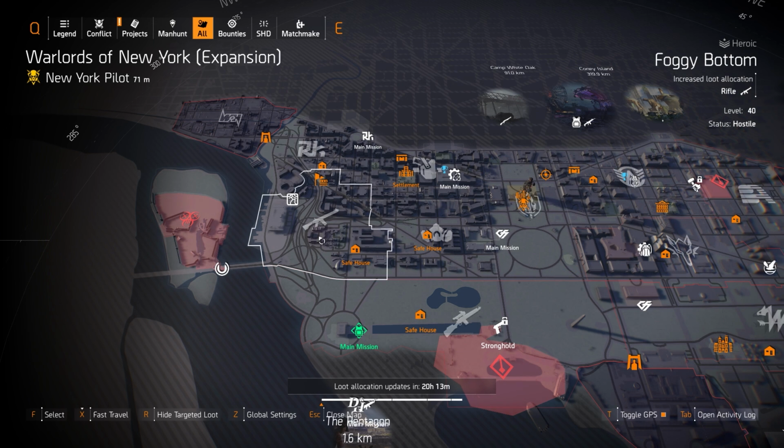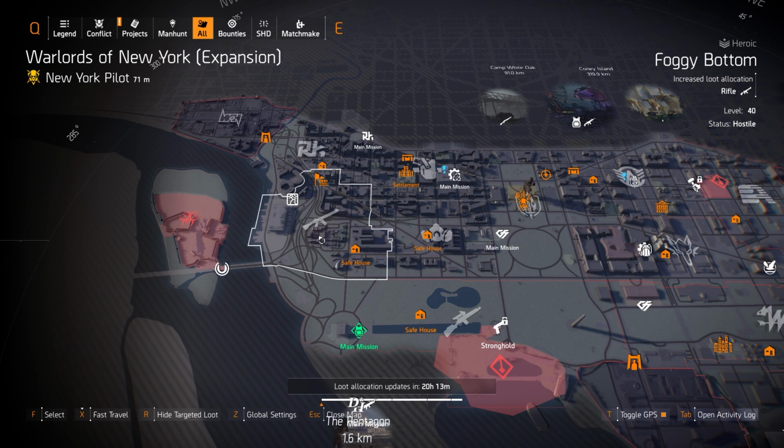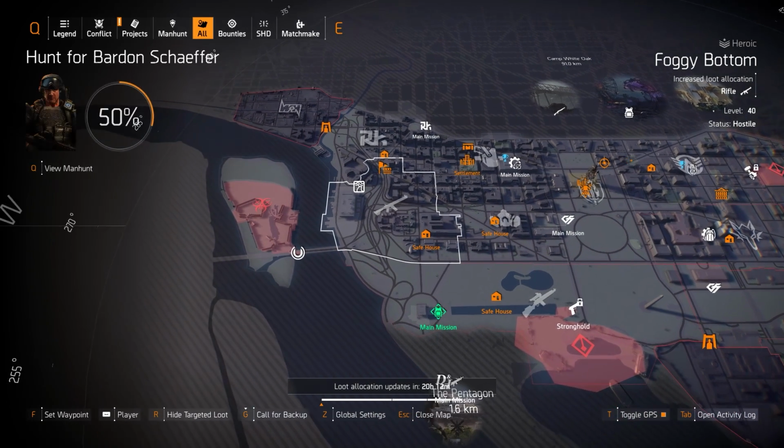Rifles at Foggy Bottom, you can get the Diamondback and Merciless exotics, and then of course you can get a good classic M1A, or I actually like the M1A CQB. It has a very high rate of fire, and it doesn't have such high recoil. But the best rifle damage talents you can roll on those are of course Boomerang, Ranger, and Rifleman. You can also get the Baker's Dozen with Perfect Lucky Shot. I know that's really good for console players.